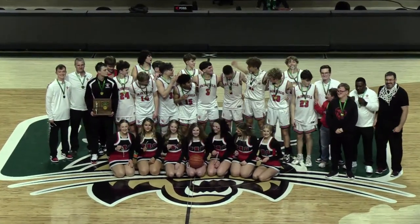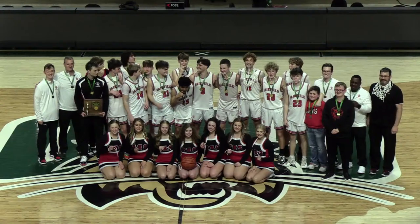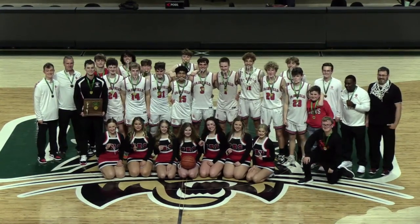As you can see, the celebration continues down on the floor as they're now taking pictures of the Fairfield Lions, the cheerleaders and the staff. Everybody full smiles, as they should be.